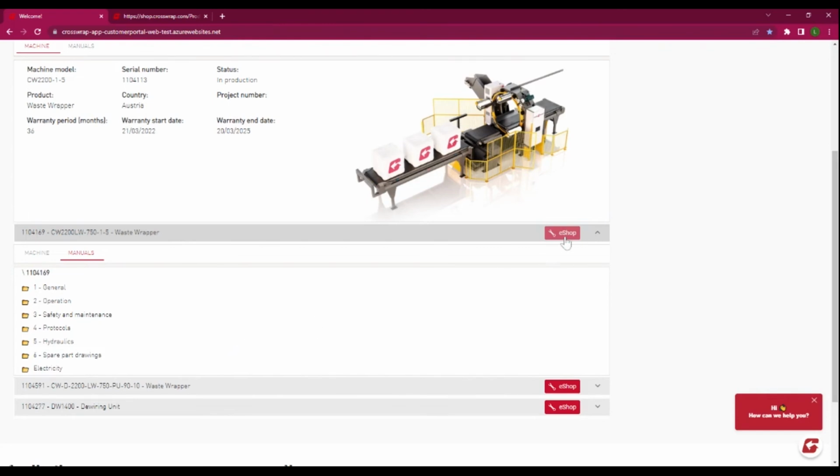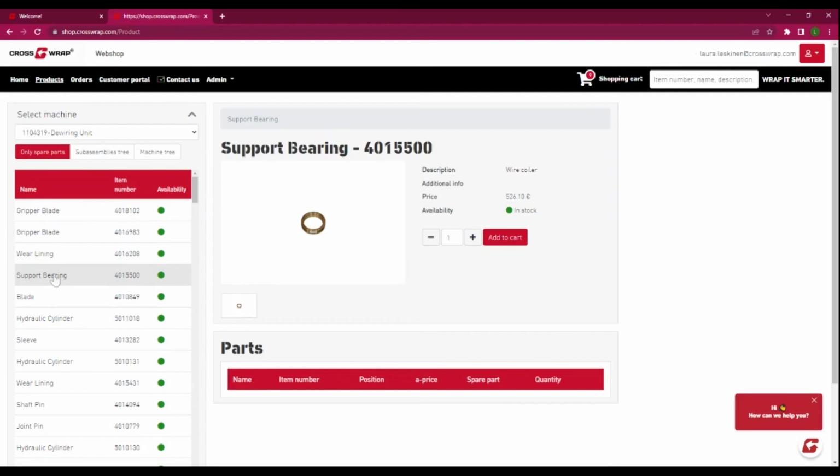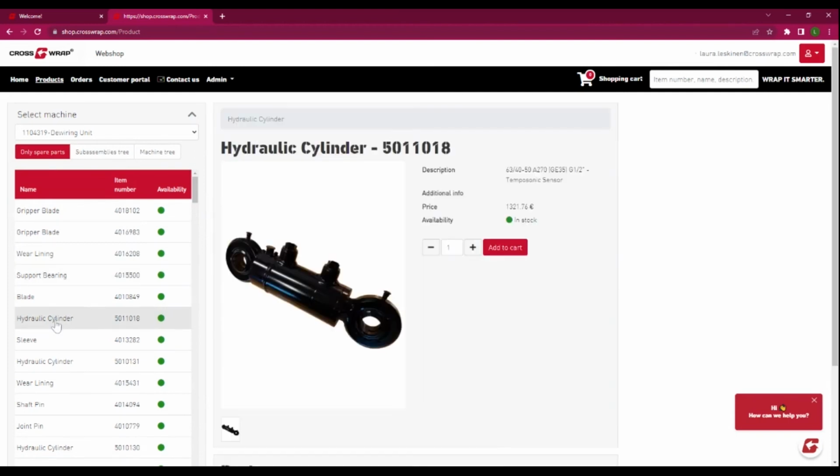Next part is the web shop. So the spare part web shop that you can find under the eShop button, and it will take you to the web shop itself. So there you can find all the relevant spare parts for your machine. So you shouldn't see any parts that don't belong to your machine. On the left side, you can see all the different spare parts for your machine. You can scroll down them, you can click on them and find the correct spare part from there.